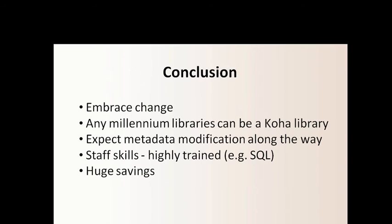So based on this journey, we realized that it's not impossible for a library that uses the most sophisticated application to go open source. You just need to embrace change. We thought before that it was impossible to do it. We just thought it was because we were pressured by the management, but no, it's not. In the long run, you will realize that accepting change is good for you and good for the library.